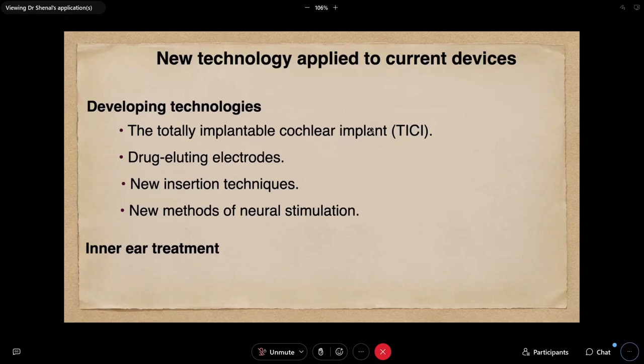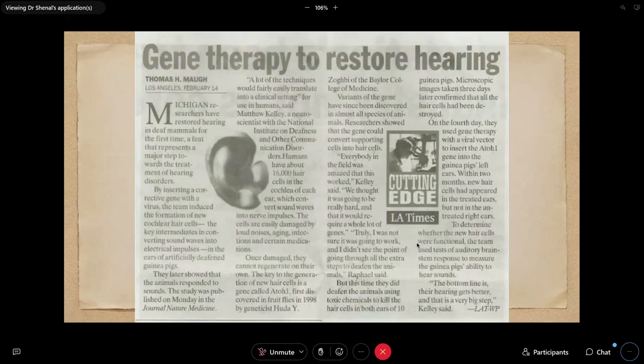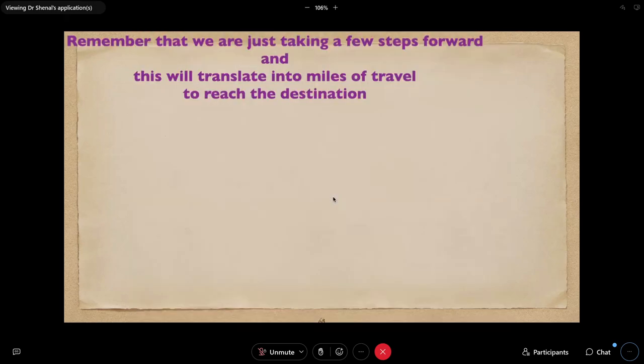New electrode designs are coming, which are less traumatic. When we have to do a second or a third implant in a child, they will be less traumatic to the cochlea. And newer methods of neurostimulation, like use of neuromodulators and inner ear treatment, we can have some gene therapy or some stem cell therapy.